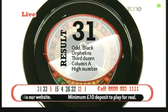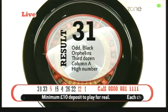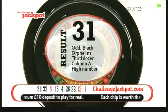It's odd and black in the awful on section. Third dozen, column A, in a high number.